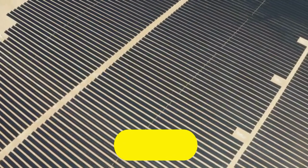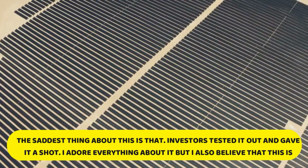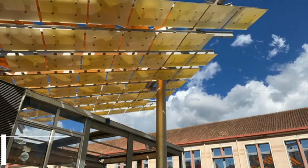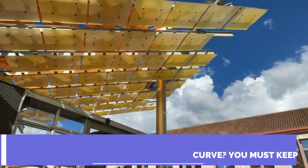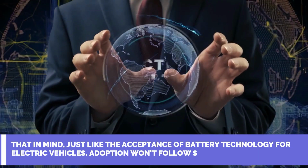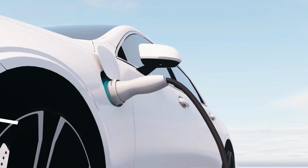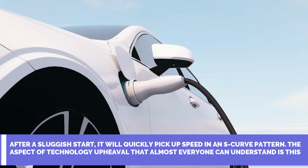The saddest thing about this is that investors tested it out and gave it a shot. I adore everything about it, but I also believe that this is a good warning sign for all of the investors out there. Do you still recall the acceptance S-curve? You must keep that in mind, just like the acceptance of battery technology for electric vehicles. Adoption won't follow some gradual trajectory. After a sluggish start, it will quickly pick up speed in an S-curve pattern.